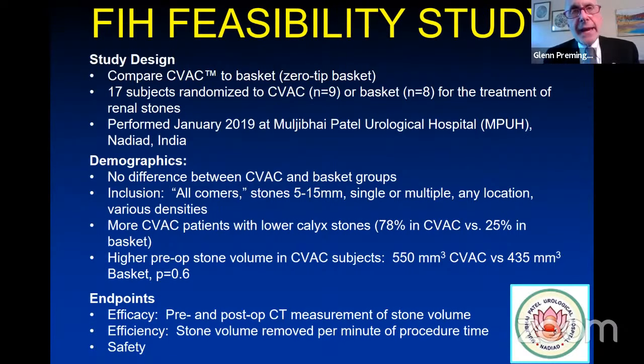Now, I'd like to again thank Dr. Sabnis and Desai for allowing us to perform our first in-human feasibility studies in Nadiad over a year ago. And these were in 17 patients who were randomized to CVAC or to basket extraction. There was no significant difference in the demographics of the patients or the stone volumes. However, it appeared on post hoc analysis that more CVAC patients had lower pole stones and that the pre-op stone volume was slightly higher in the CVAC group than in the basket group.